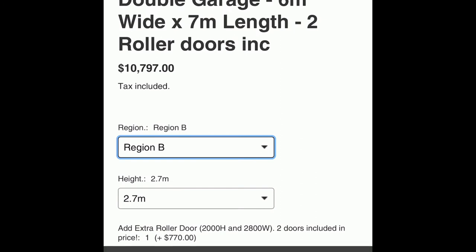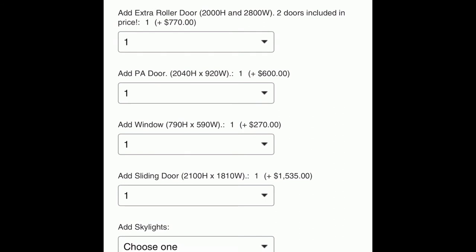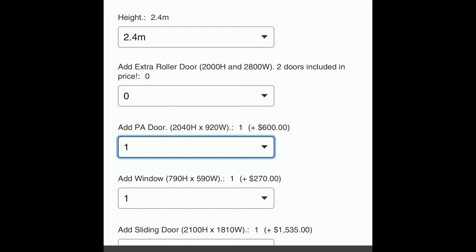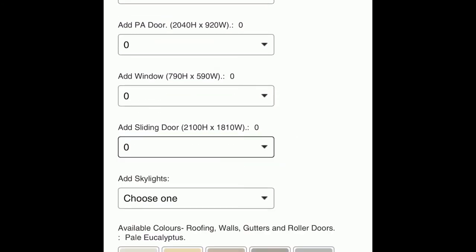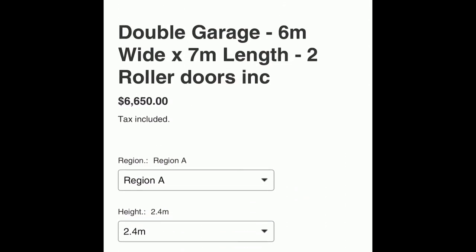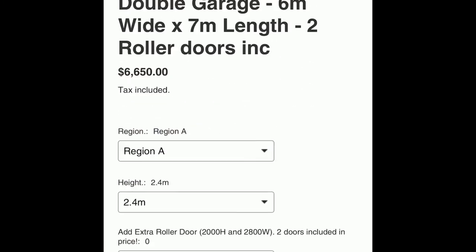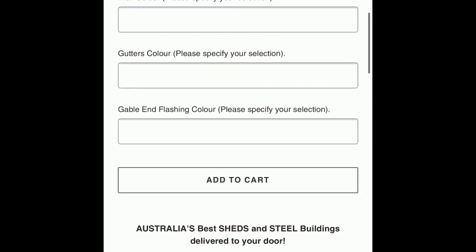Let's just change it back to a region A. Let's just get rid of that height down to 2.4. Let's just make it a stock standard 6x7 with no fancy extras. And this is our base model, $6,650, two roller doors included. COLORBOND cladding, all internal BlueScope steel frame. Add to cart.